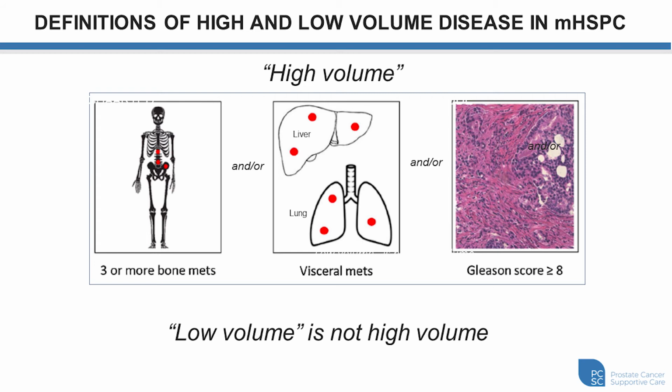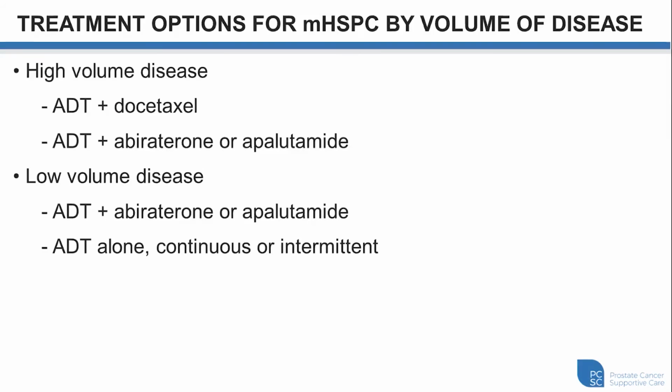So if we put the prostate cancer cells under the microscope and we assign a Gleason score, it means the more different the prostate cancer cell is from the original prostate cell, the higher the Gleason score. And low volume disease is everything but high volume disease. So what are the treatment options available here in British Columbia for patients who have high volume disease? Again, the backbone therapy is always going to be androgen deprivation therapy.